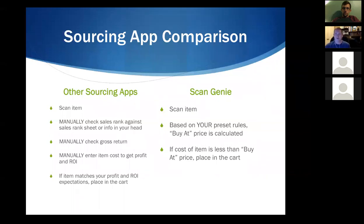You figure out what the gross amount you're going to get back after fees. Your sourcing app will usually tell you that, at least, and then you may have to manually put in your cost of that item that you're looking at to find out what your ROI was going to be. And if that item matches your profit and ROI expectations, then you put that in your cart and you go on to the next item.